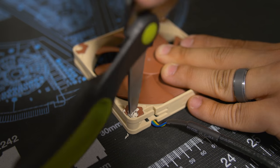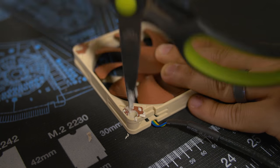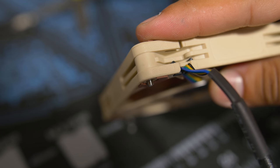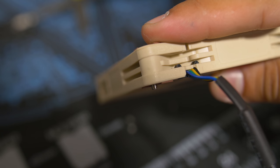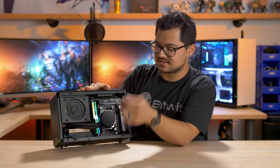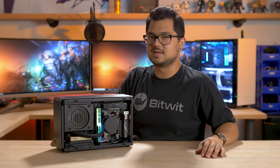So what I ended up having to do was take a pair of scissors and chisel away at the four mounting holes of the fan just so that the screws would sit a little bit lower and thus protrude from the other side, allowing us to thread into the radiator. So that's how we solved that problem. It could have been a lot worse, but luckily we found a pretty easy solution.